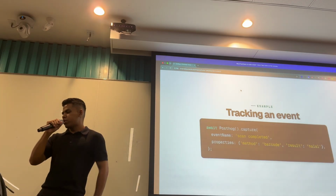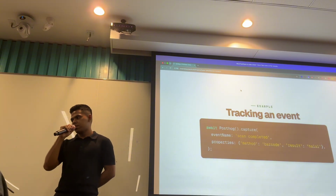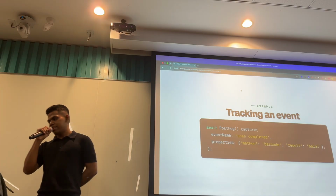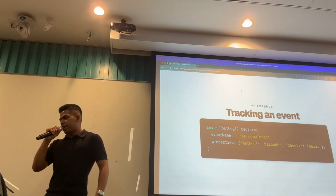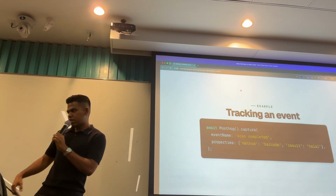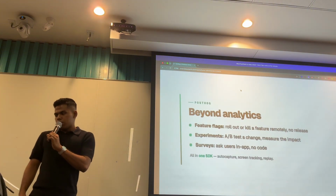Okay, the way you can track an event is by running PostHog capture. So for example, I put the event name as scan completed, and for the properties, I use the result. This is an example. In the analytics, there are a lot more features.